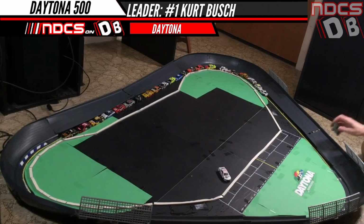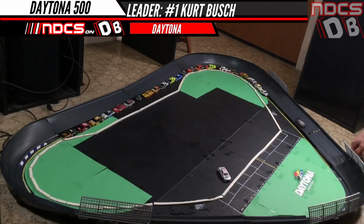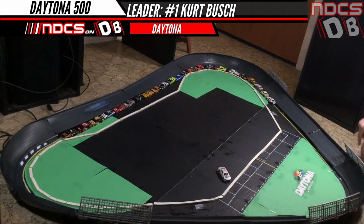Here's number 54 of J.J. Yaley. He had to qualify his way in Duel number 2 Thursday. And J.J. Yaley, a disappointing run. We're within 20 to go. Here is Kevin Harvick in the Busch Ford Mustang. Kevin Harvick gets around Tyler Reddick.